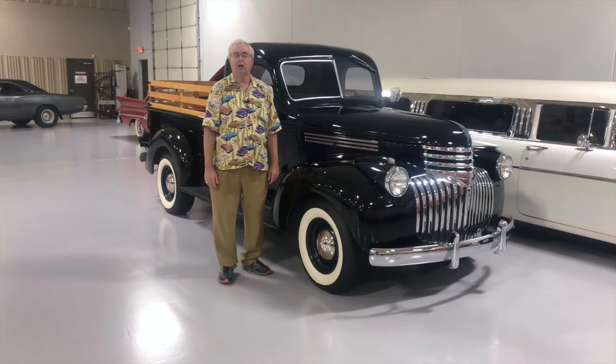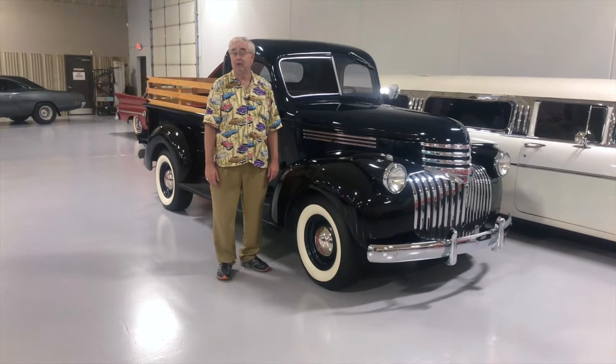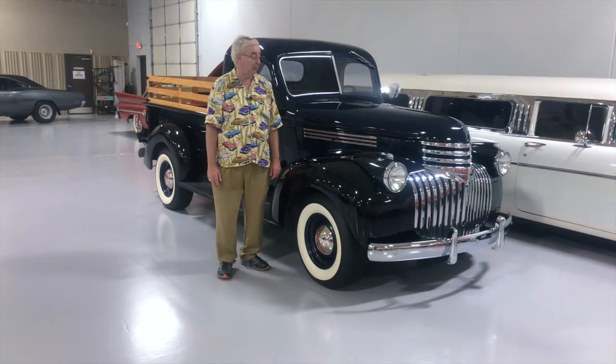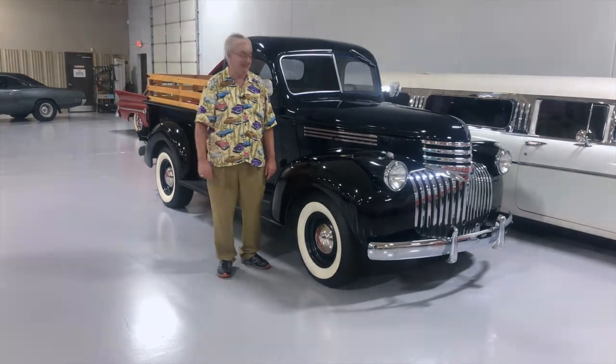Welcome to Ellingson Motorcars here in Rogers, Minnesota. Today we're going to talk about a truck that was utilized for lots and lots of stuff after World War II, but this one is really nicely redone. We'll tell you the story in a minute.